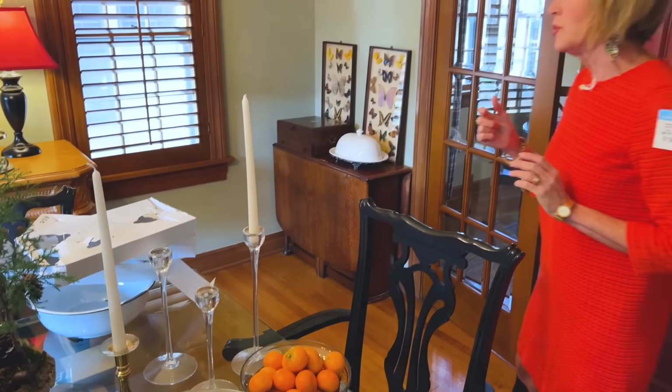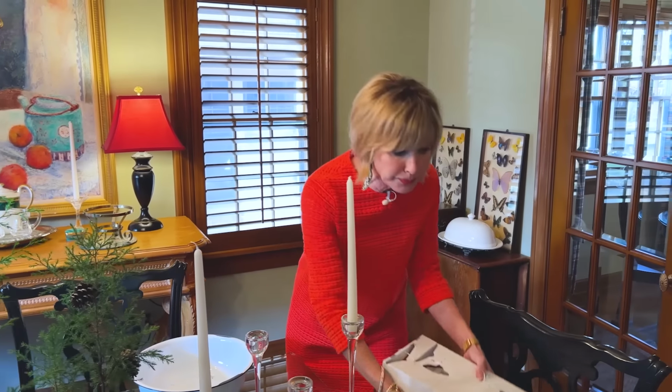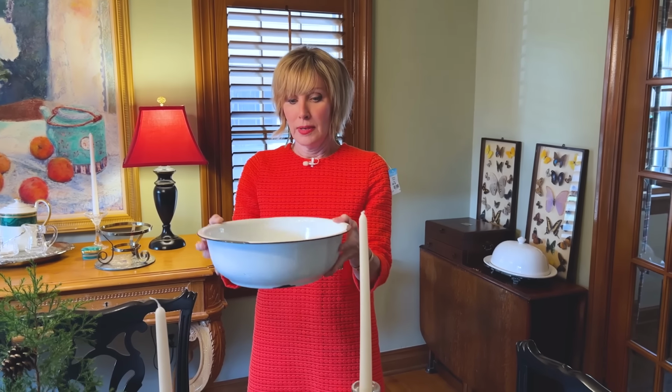Okay, so back to what I showed you initially, where sometimes I take a picture and I just try to recreate the still life or the vignette. I saw another still life that I would definitely put into the category of farmhouse chic, and I saw this picture where they had taken just an enamel bowl. This is just a white enamel bowl. This one was $2.99. I think I got this at the second thrift store, but I love the way it looks.